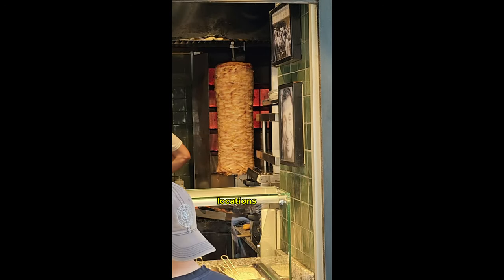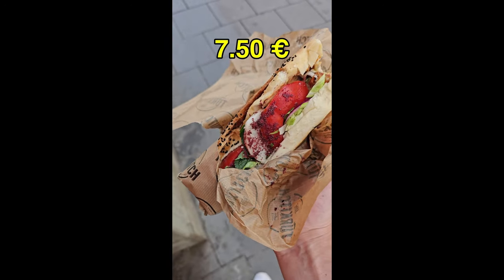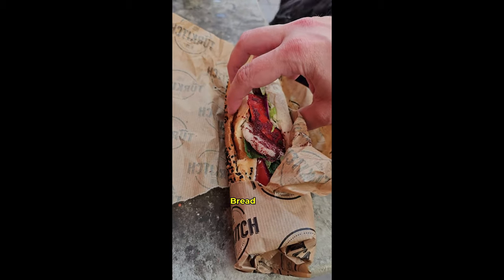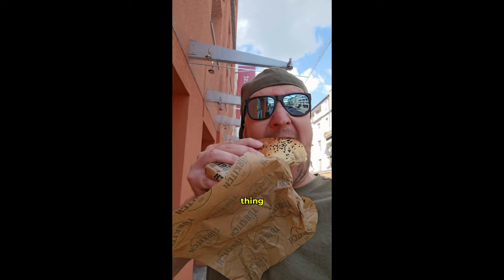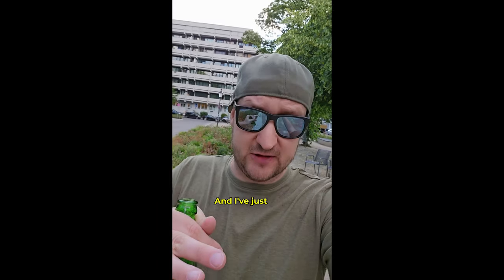They have multiple locations. Here is the meat. Here the sauces and fresh veggies. Here is the kebab, bread test, meat test, and now the whole thing. Türkiş in Munich. This used to be one of my favorite kebabs, and I've just been here 1 year ago, but everything seems different now.